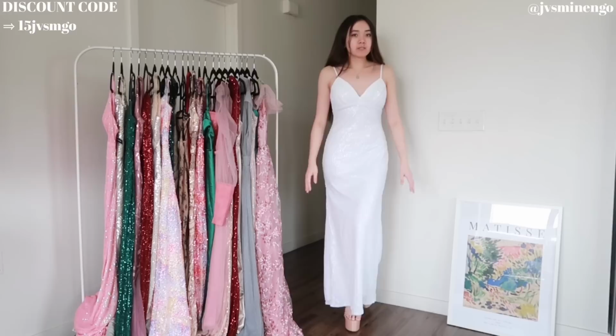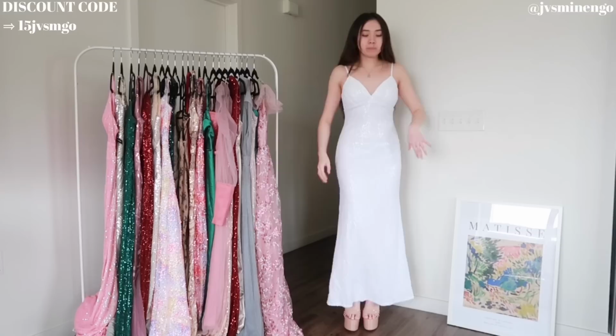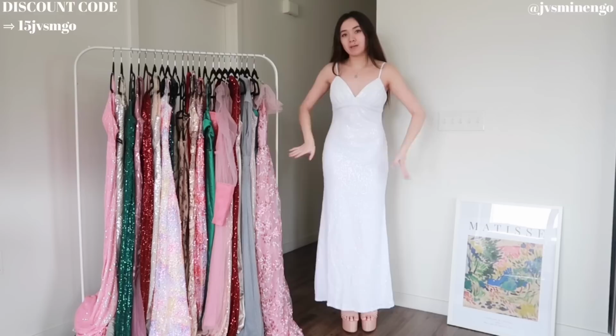So yeah, I will say this one's a bit shorter than the other ones I'm going to show you guys, but it's not bad. If you're more on the petite side, I think this would be perfect with heels. If I wear this without heels, it fits perfectly, but with heels, it kind of looks a little bit funky to me. But yeah, it's still very cute and I'm so excited about it.